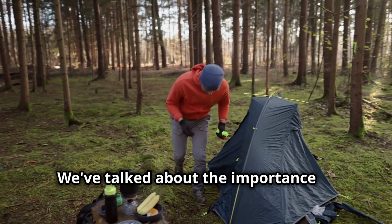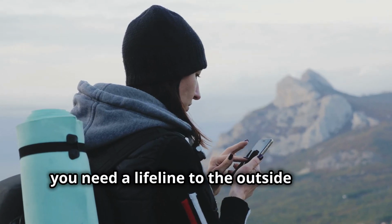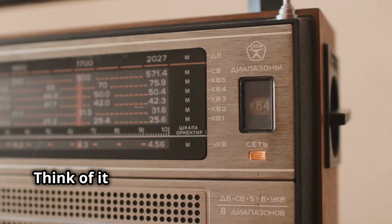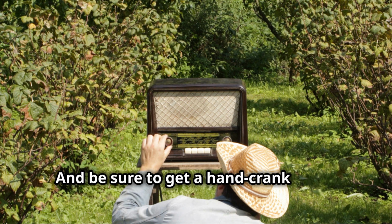We've talked about the importance of being self-sufficient in a disaster or general prepper scenario, but sometimes you need a lifeline to the outside world. That's where a good emergency radio comes in. It can be a literal lifesaver. Think of it as your connection to civilization. Stay tuned to the world even in a stressful situation, and be sure to get a hand crank radio.